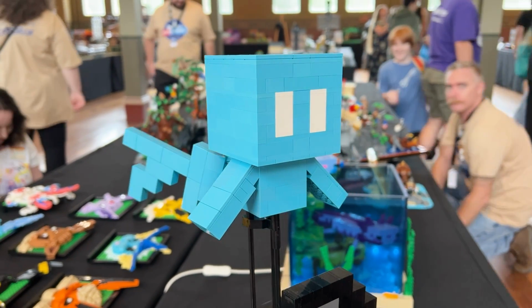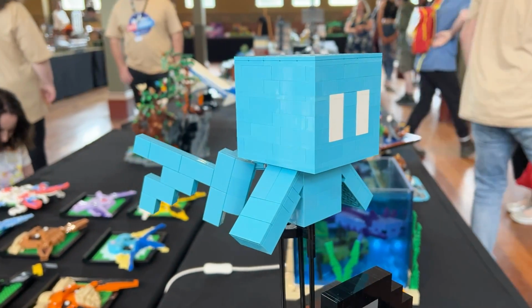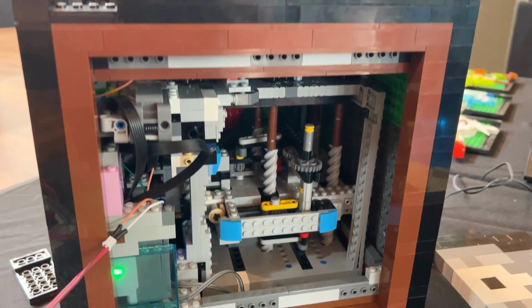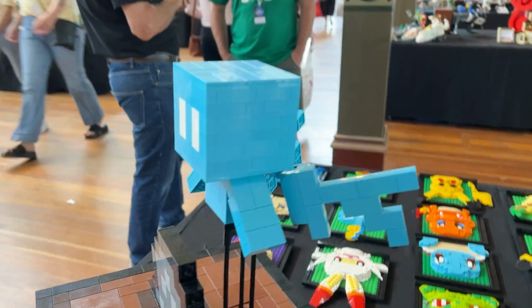Now, it looks super accurate to the game and it looks super pretty, but take a look at the inner workings here. It's always cool to get a bit of a peek behind the curtain, which is something you have the privilege of being able to do at a LEGO convention like this.